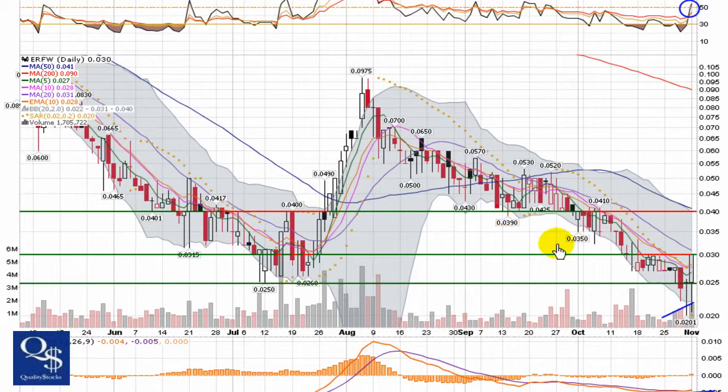Anyway, in my opinion, the ERFW chart is one worthy of a look today to see what it does with this strong move yesterday and how it deals with this resistance. As always, this annotated video chart is merely my interpretation.